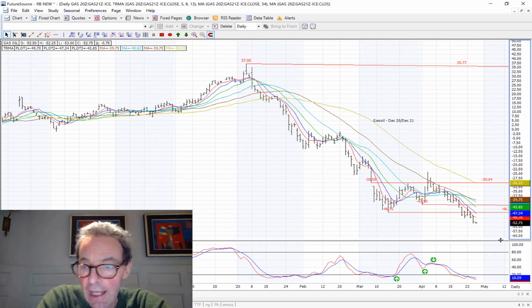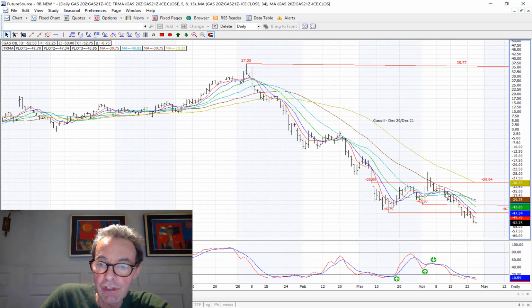Looks like it's heading lower. I wouldn't be at all surprised to see between minus 55 and minus 60 being hit in the course of the day. The 5-day moving average is very good resistance, starting at around 49.50. It's held this spread in check whenever it's tried to rally. I'm looking for lower numbers generally.